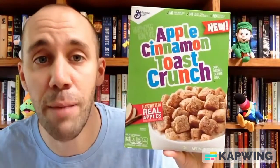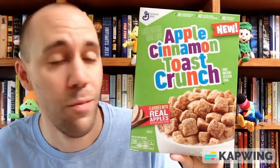There was Chocolate Toast Crunch, which I swear I have a box of, I just can't find it for this video. And then there was Sugar Cookie Toast Crunch, which came out a couple years ago around the holiday season. This stuff was surprisingly good. I wish they'd do this every Christmas. And now, they've added a new Apple Cinnamon Toast Crunch to the family. But this obviously isn't the first Apple Cinnamon flavored cereal.